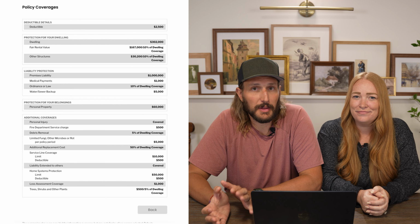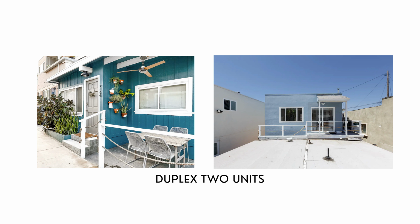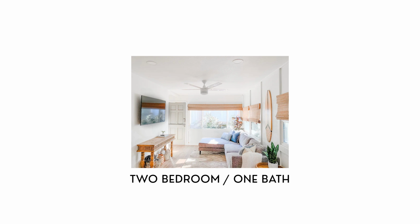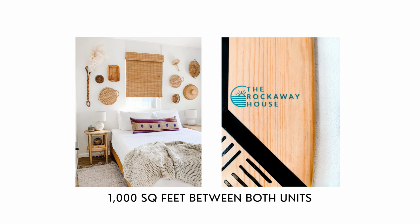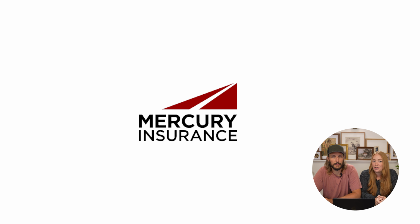So now we're gonna split the screen here. We're gonna put up a policy from one of our properties. This is a duplex in San Diego, California. It's 2 units, with one being a 1-bedroom, 1-bath, and the other being a 2-bedroom, 1-bath. And it's a total square footage between the 2 units of around 1,000 square feet. This is the policy coverages section, and the policy is with Mercury Insurance.